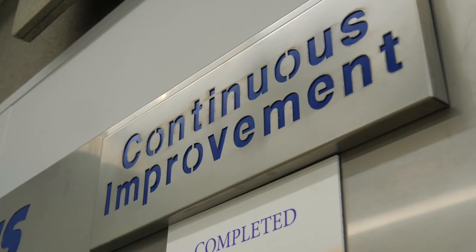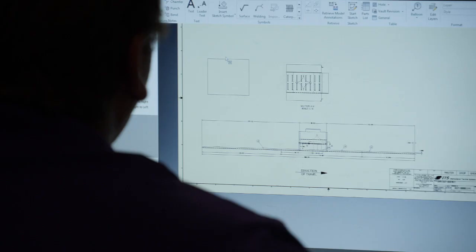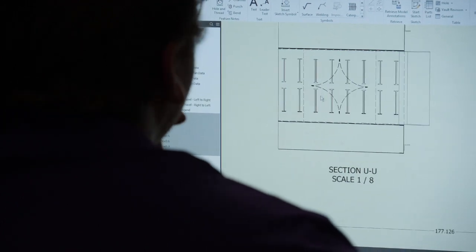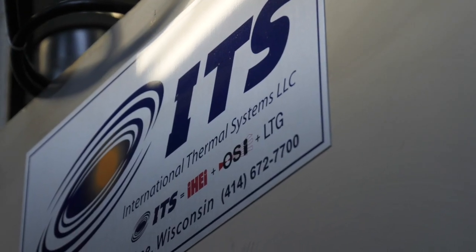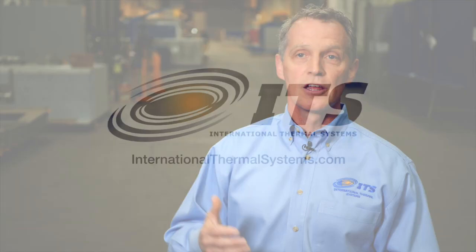We are committed to continuous improvement, to that fundamental belief that we are on a never-ending, fast-paced journey to improve our products, our processes, and ourselves. At the end of the day, I want our customers to be satisfied and pleased that ITS has delivered to them exactly the solution that they were looking for that helps them to be successful as they are making their products.